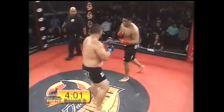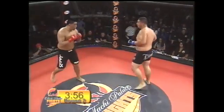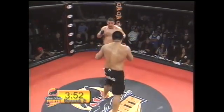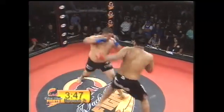Yeah. 1 minute into the second round. You can employ the same kind of strategy by pumping out the jab and kind of eating the guy alive with the jab and getting the guy so frustrated that he rushes you, and then counter off of that. So kind of throw a jab, step back, and then counter off of it.